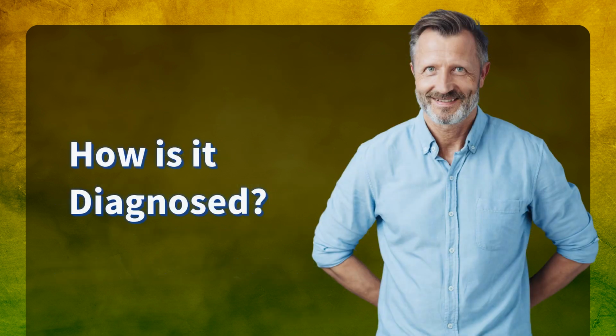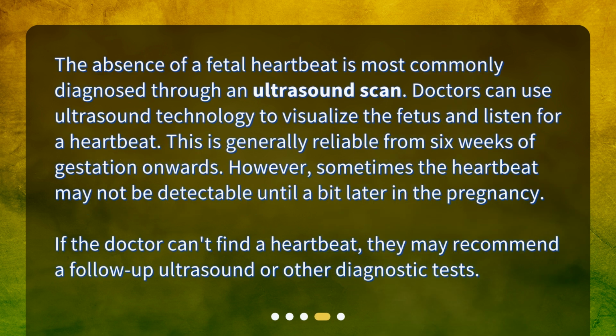How is it diagnosed? The absence of a fetal heartbeat is most commonly diagnosed through an ultrasound scan. Doctors can use ultrasound technology to visualize the fetus and listen for a heartbeat. This is generally reliable from 6 weeks of gestation onwards. However, sometimes the heartbeat may not be detectable until a bit later in the pregnancy. If the doctor can't find a heartbeat, they may recommend a follow-up ultrasound or other diagnostic tests.